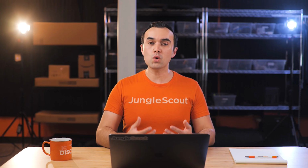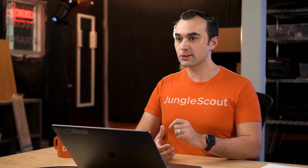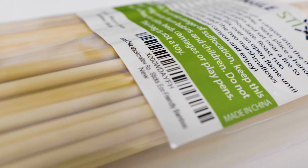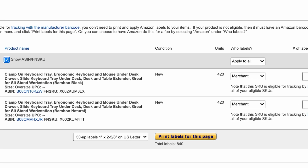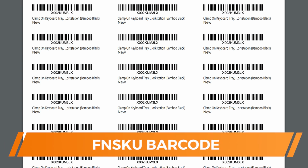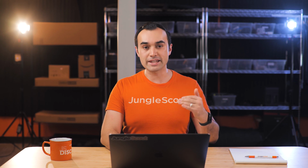Now, in order for your goods to make it successfully into Amazon, they'll require a number of different labels. These should either already be on your product, or you'll print them from your Seller Central account and pass them along to your 3PL to affix. They are your FNSKU barcode. Like I spoke about last episode, if your products are exclusively for Amazon, then I'd recommend printing these directly onto the packaging so you don't have to worry about it at this step.